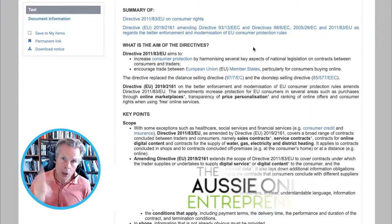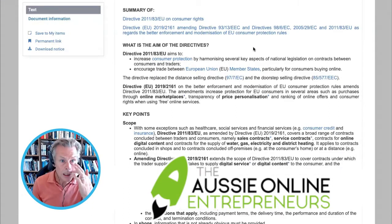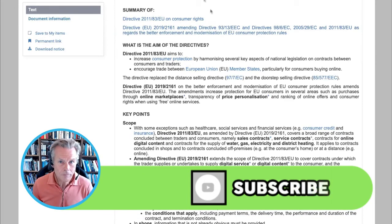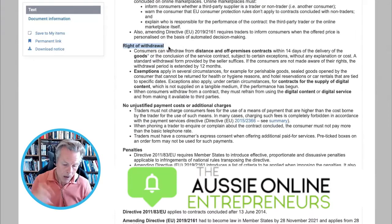And there's two new directives that I think you should be aware of as well, especially if you are considering or indeed do sell in Europe. Okay, first one is this one. It's called the right of withdrawal. In its most basic form, it's twofold.